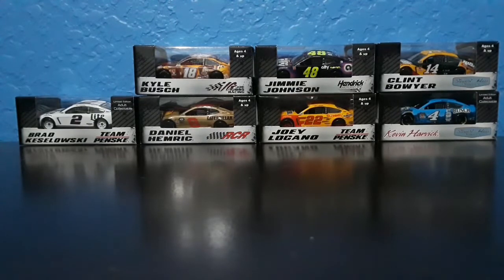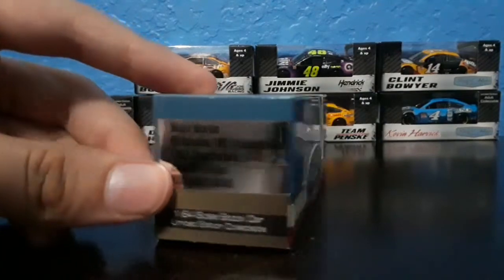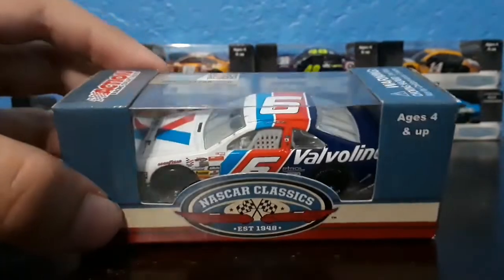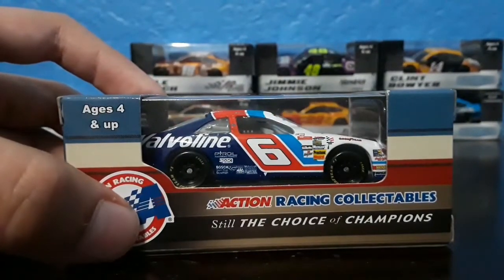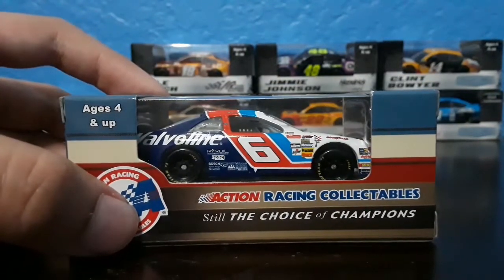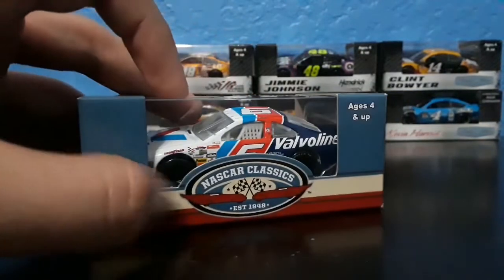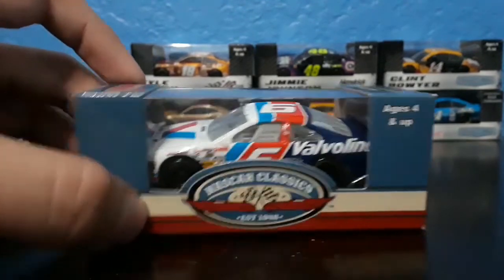Especially when Race Day 2011 made a diecast review of it. So, without further ado, let me show you the Mark Martin 1993 Darlington winner diecast. Oh my goodness, I'm just really happy that I finally have a Mark Martin 1993 diecast. I've been wanting to get one for months. And now that it came out in the NASCAR Classics line, I've been dying to get this.